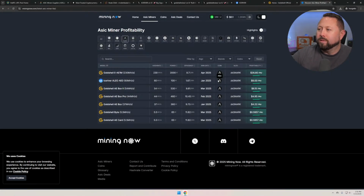And remember when we talked about Goldshell, we talked about how Goldshell is traditionally first to market, not always the most efficient. Well, Ice River is like, dude, get out of my way. Now you can see here, they're doing 60 mega hash at 100 watts.